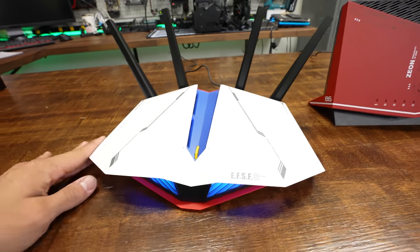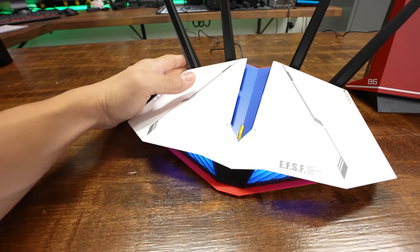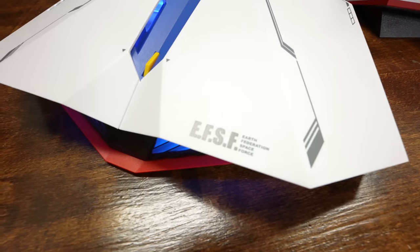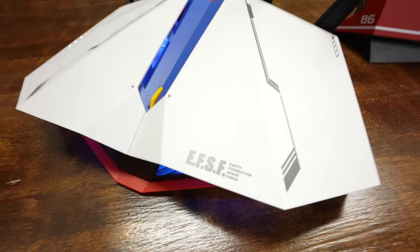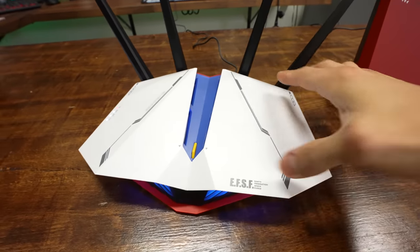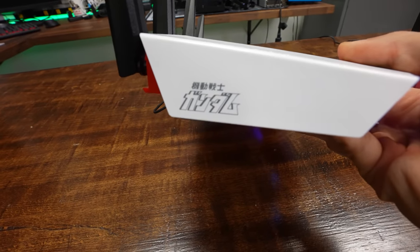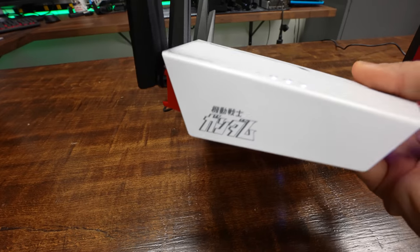So it's just a little bit out of the way, especially because it's slanted on the edge here, so it's kind of facing away from you, but just a little nitpick there. EFSF, some more design stuff. Earth Federation Space Force is what that stands for, which I obviously knew before shooting this video. Hardcore Gundam fan here. We also have some stuff right here that, I don't know, Lyle could probably read, but not me.